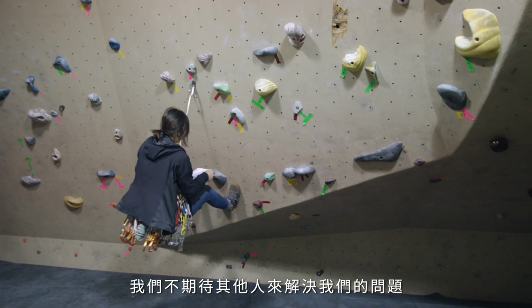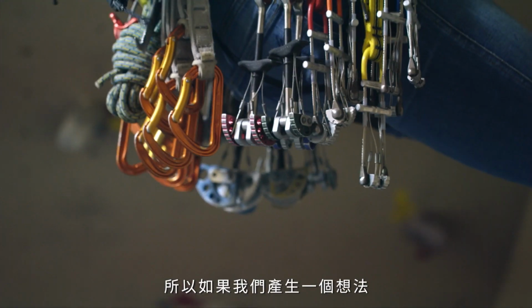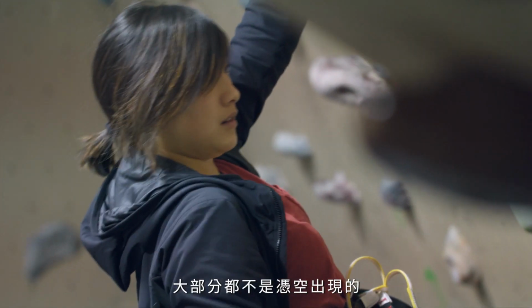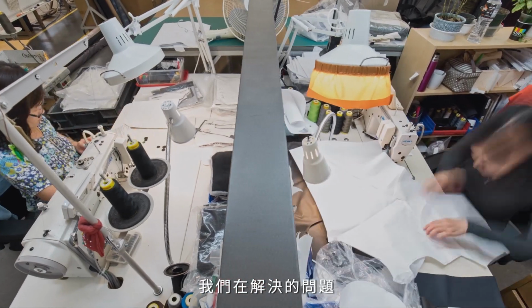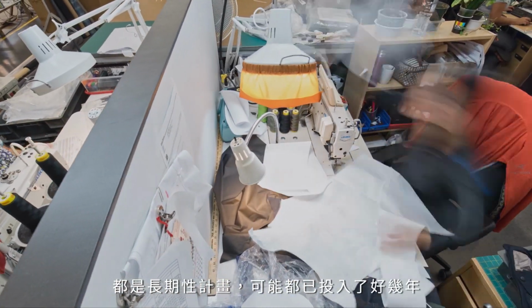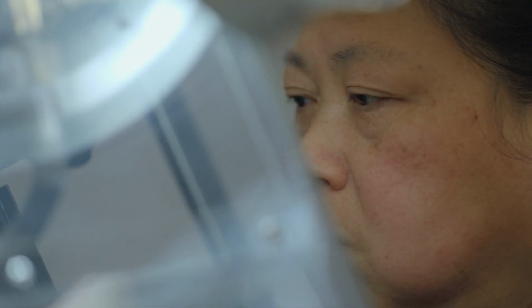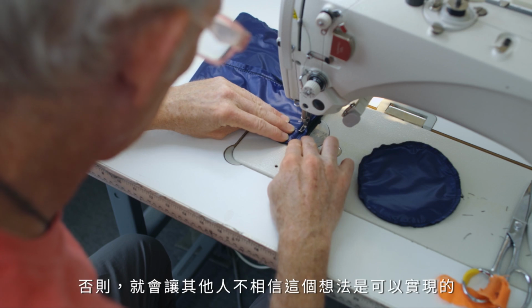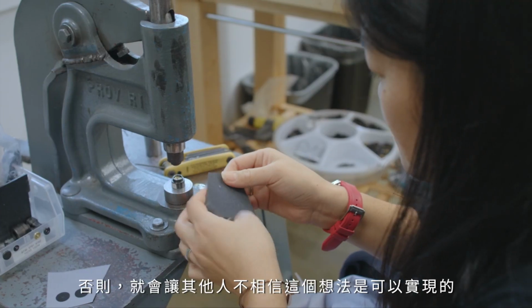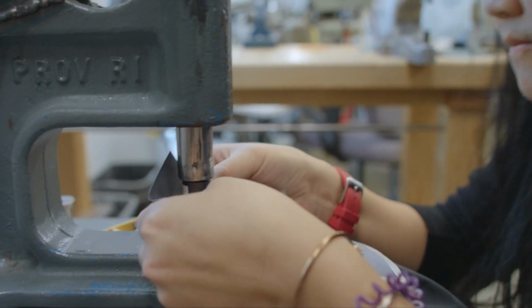The Design Center, we don't expect anyone else to solve our problems. We want to solve them. So if we start with an idea, most ideas are not out of the blue ideas. They're not eureka moments. Most of the problems we work on, they're ongoing long-term projects that we've been working on for years. It's absolutely imperative that if you have a good idea, you've got to prove it. Otherwise, the next stage, which is just to get people to believe in it and get it moving, has no grounds at all.